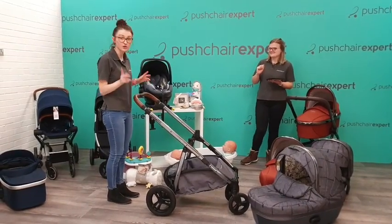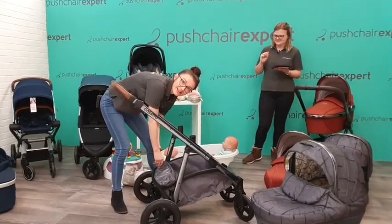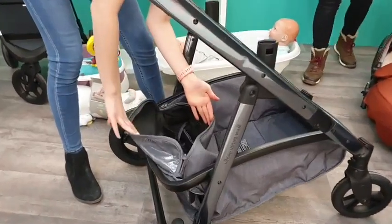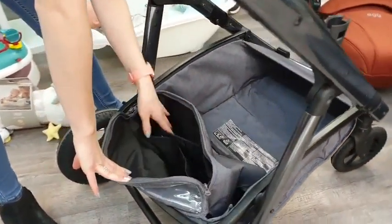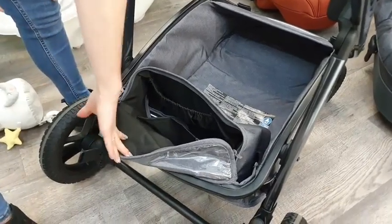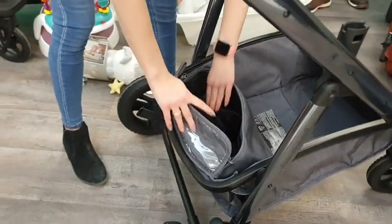Talking about baby wipes, you can always have some for your pushchair in here. You've got pushchair wipes as well as bag wipes. If you've got a little pocket in your basket, you can tuck some baby wipes and a spare nappy in, so you've always got one with you. That's what Joe would say. Ever practical, Joe. Always be prepared.